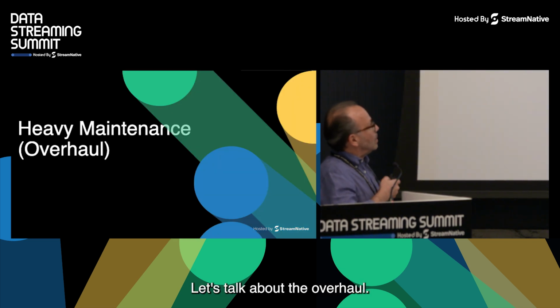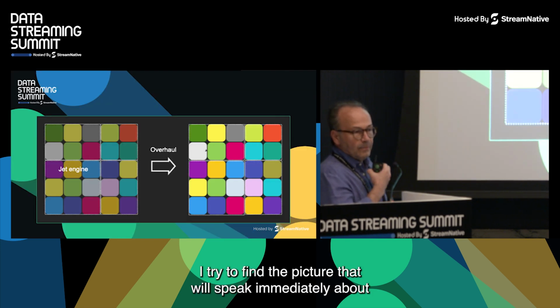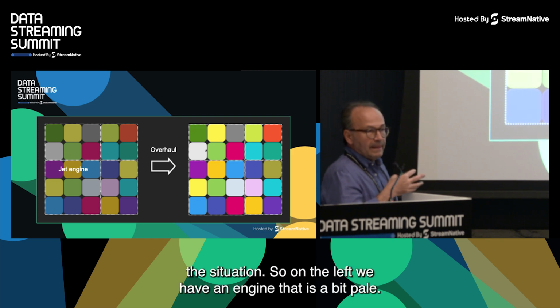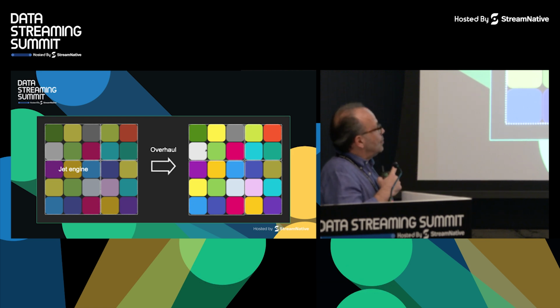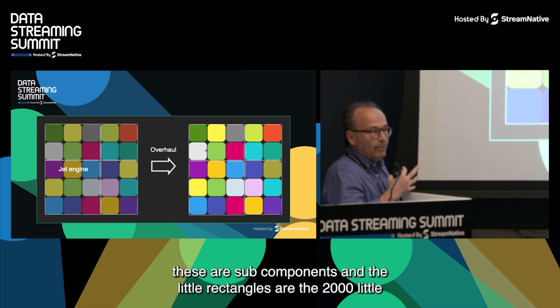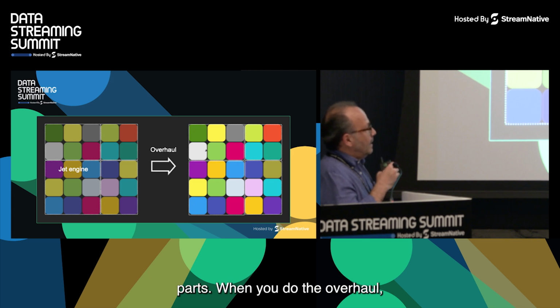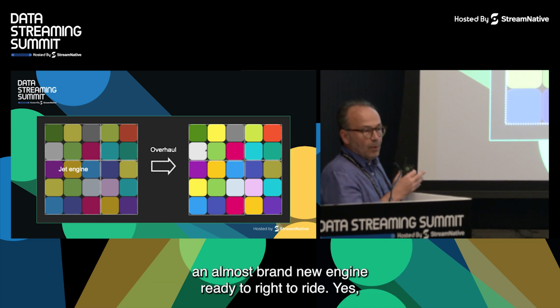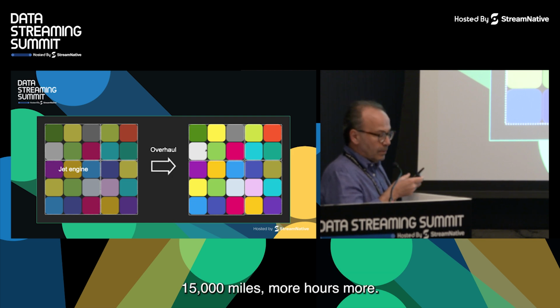So let's talk about the overhaul. I tried to find a picture that will speak immediately about the situation. On the left, we have an engine that is a bit pale. It's not in very good health. I tried to show this with colors. It's much easier. See the white rectangles. These are subcomponents, and the little rectangles are the 2,000 little parts. When you do the overhaul, you disassemble the engine completely, which is on the right, and at the end, you get an almost brand new engine ready to ride. Yes, 15,000 miles more, hours more.